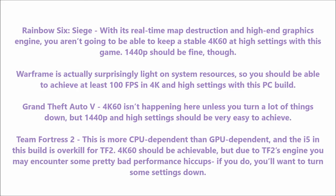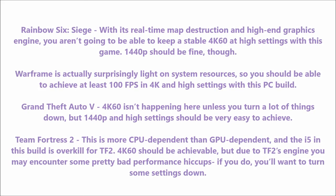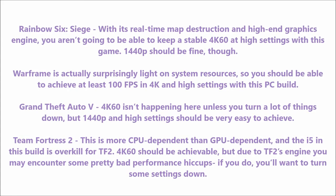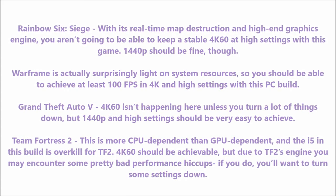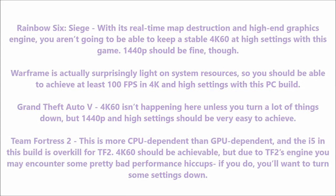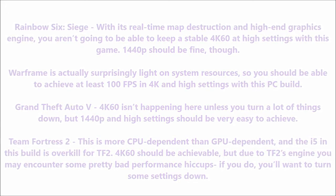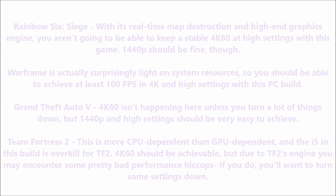Team Fortress 2, this is more CPU dependent than GPU dependent, and the i5 in this build is overkill for TF2. 4K 60 should be achievable, but due to TF2's engine you may encounter some pretty bad performance hiccups. If you do, you'll want to turn some settings down.